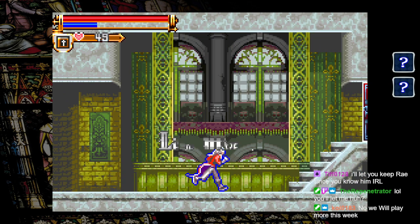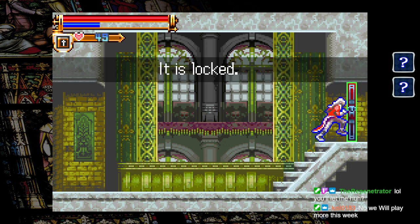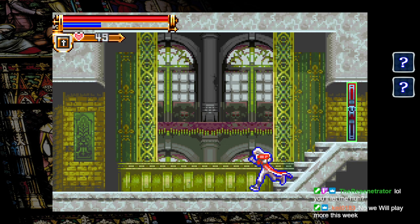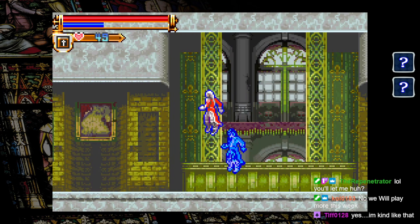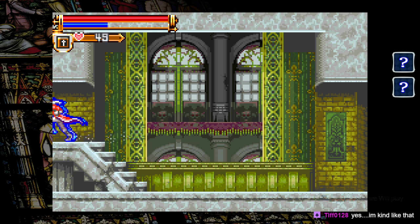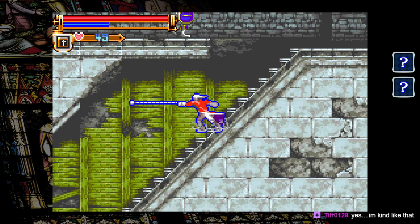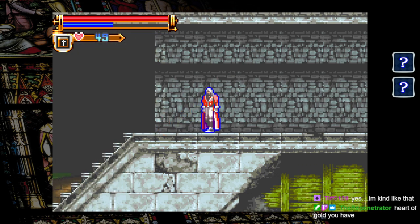There we go, that's all I wanted. It's locked. Okay. I need a stone or a key. That one now.